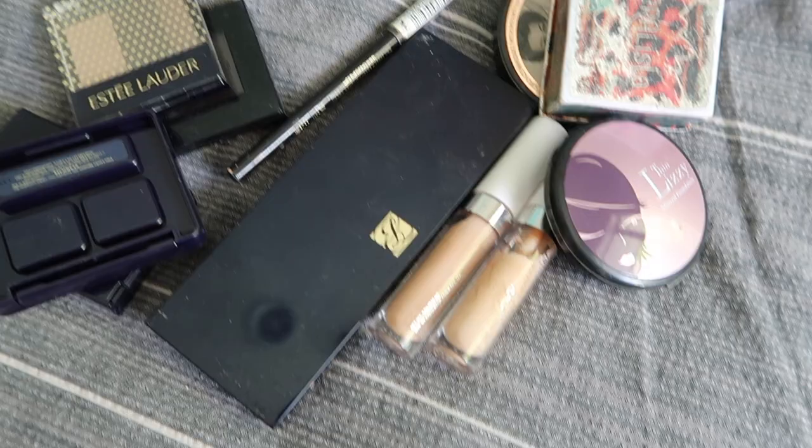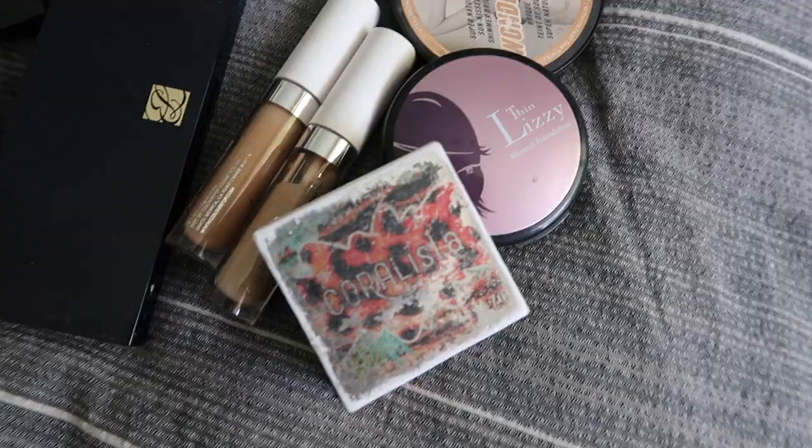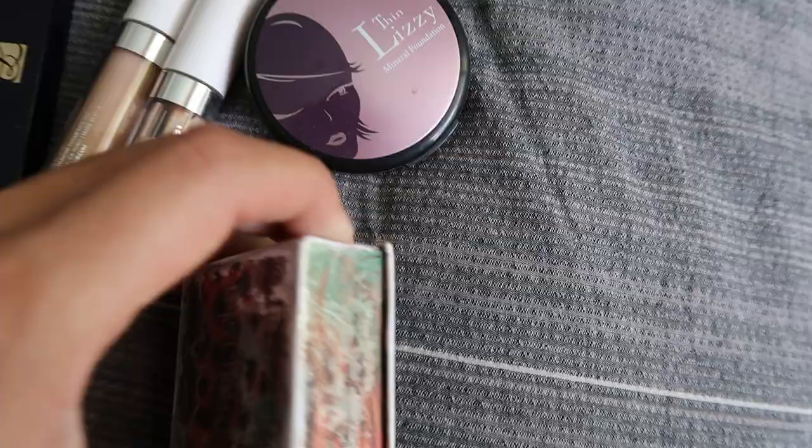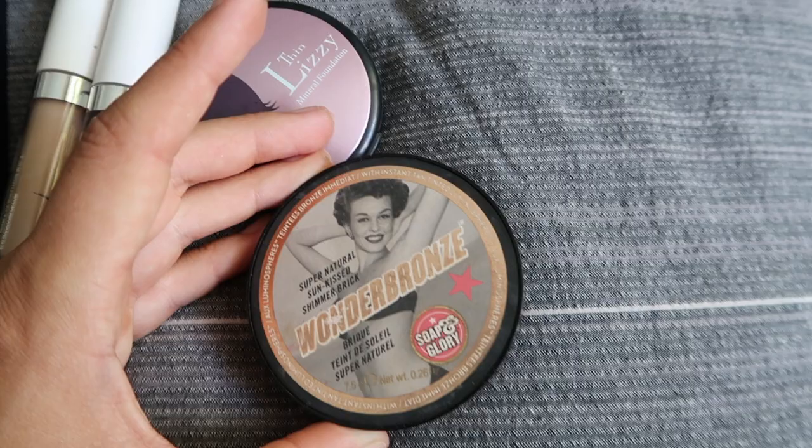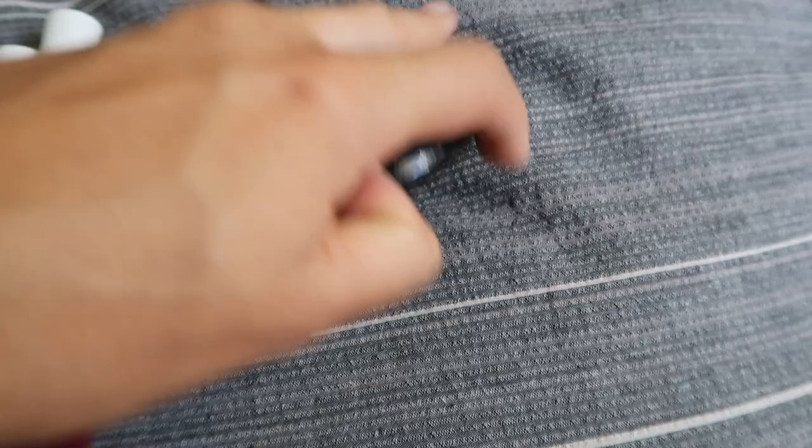And then these things I just never reach for. Actually, this one is an old eyeliner too, that's gonna go. I just never reach for these anymore. I bought this Coralista blush a really long time ago, but I just didn't really end up wearing it that much. It's really quite sparkly, so yeah, I don't think I need that anymore. And then I have this Wonder Bronze. I think it's meant to be a blush, but it's more like a bronzer. And it's also very shiny, and I just don't really like shiny things on my face.